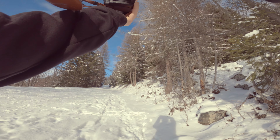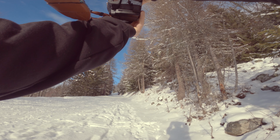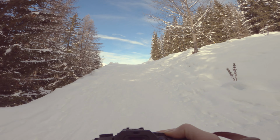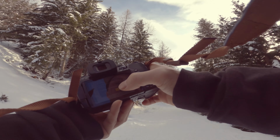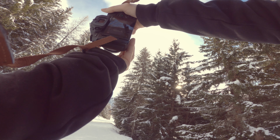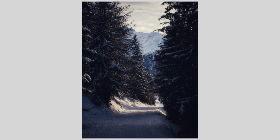So after a small misadventure, I got back on track and caught this lovely view along the path. I think it lent itself quite nicely to a bit of a softer edit. And then taking a photo looking back the other way through the same group of trees, I got this nice moody snap with the clouds just starting to roll in.